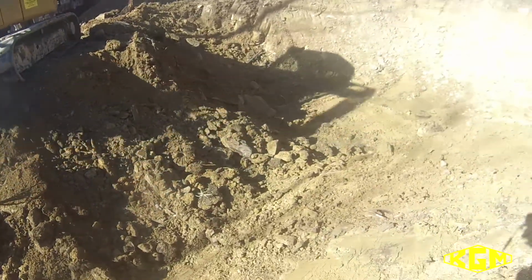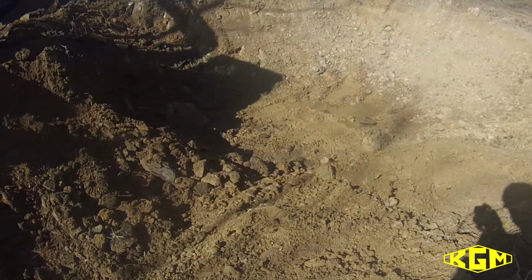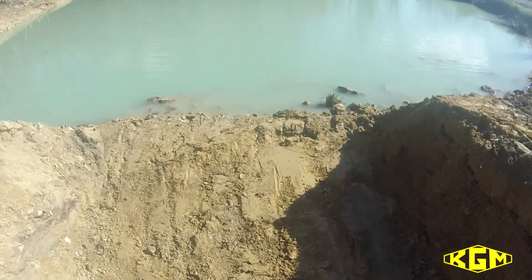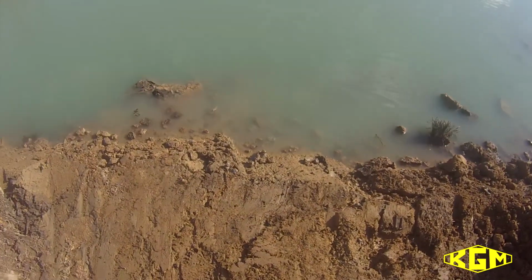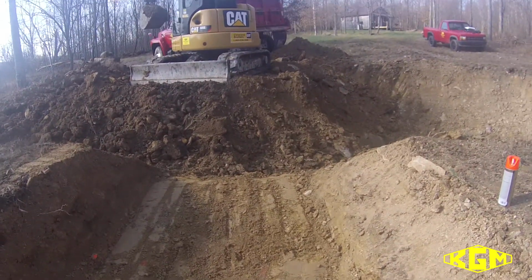Luckily we got a lot of good clay in here. There's a shelf of shale that runs right through here, but it is surrounded by a lot of really good clay, so it should hold water just fine. And once this pond gets filled up to its overflow, this should fill in with about a foot of water. So it'll give the illusion that it's one full piece, but it'll actually be a little short. So we're gonna keep after it.